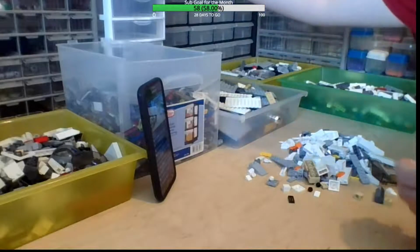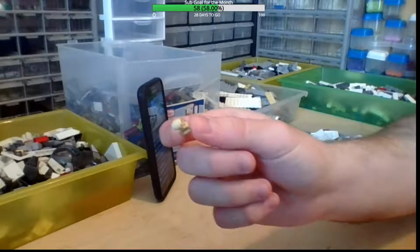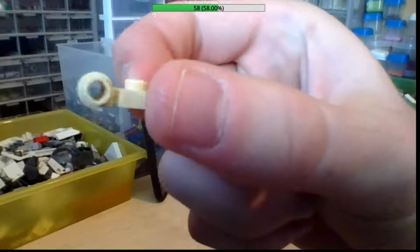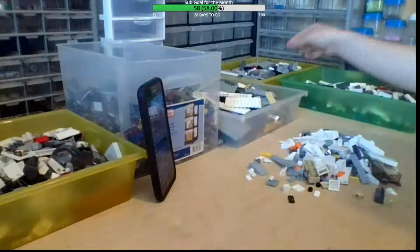There we go. Trying to get those tooth-like parts out of these clip-like parts. Hopefully you guys can see that now.